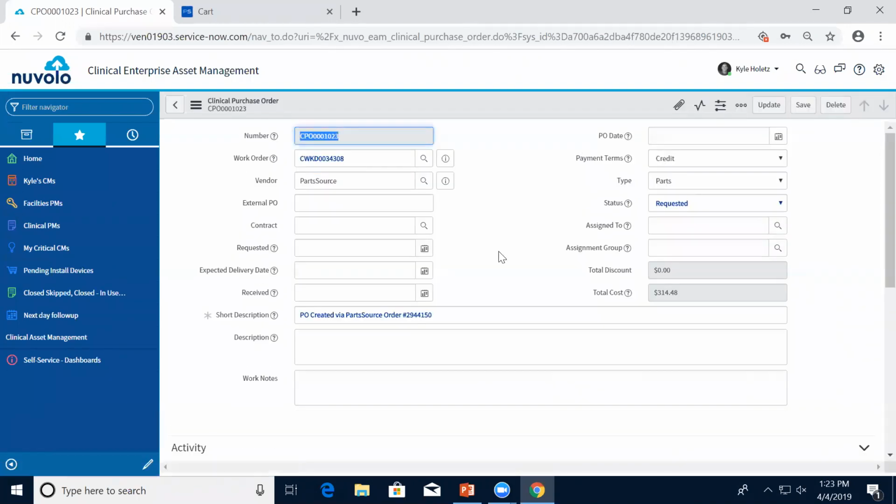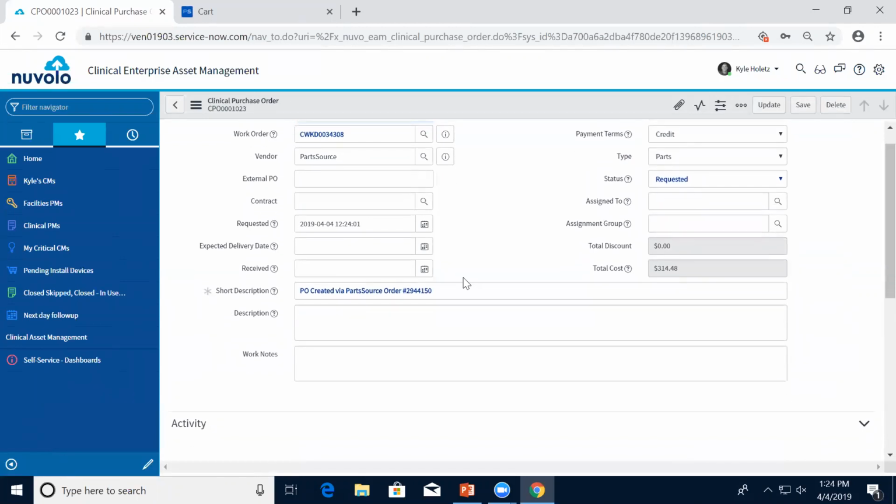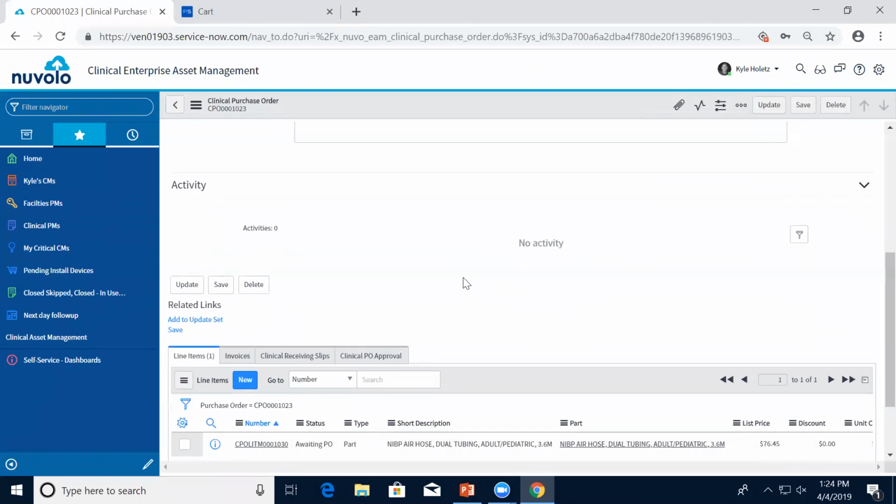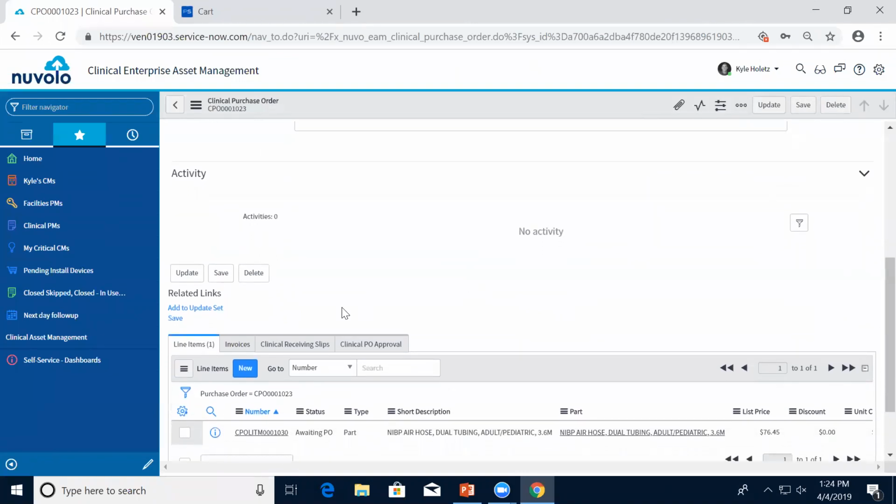So I'm quickly going to save this and then scroll down. Oh, I forgot my requested date, so I'm going to say today. And like I mentioned, a lot of this information could come in from your ERP system. But now I'm going to scroll down to the bottom of this PO where we have our line items. Depending on the customer or the organization's workflows, we could have approvals at the overarching PO level. We could have approvals potentially at the line item level, which is where we built it out of the box.